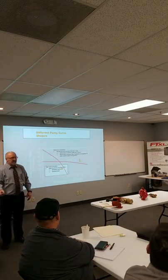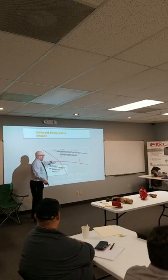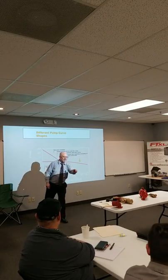And this is to show you this. Pumps have different curves. That little wet rotor runs at a higher RPM than that three-piece circulator, even though it fits the same face-to-face dimension.